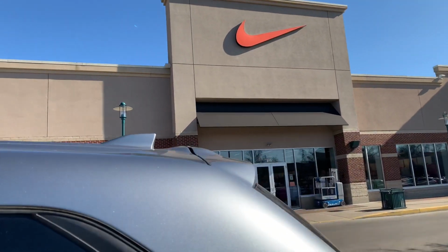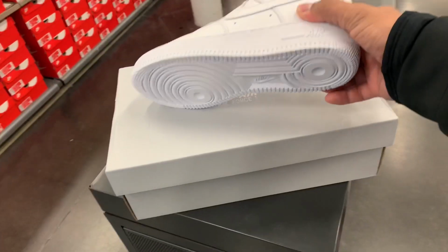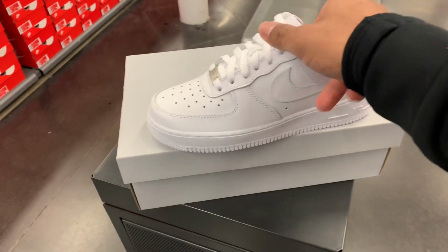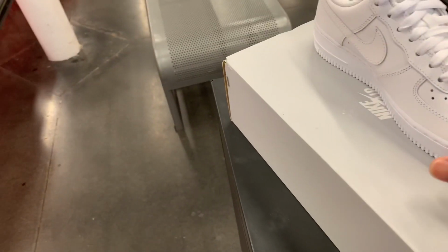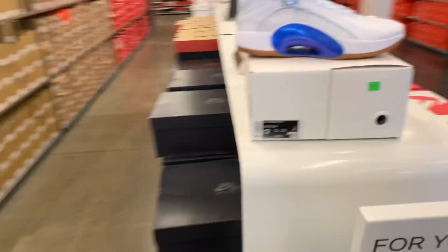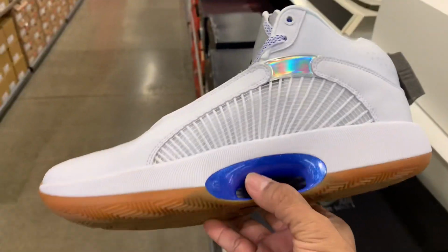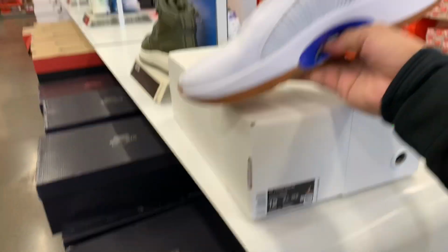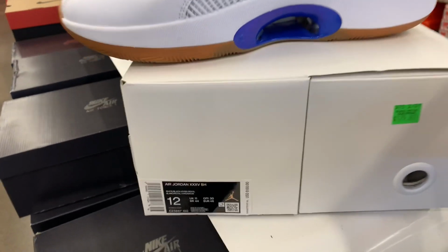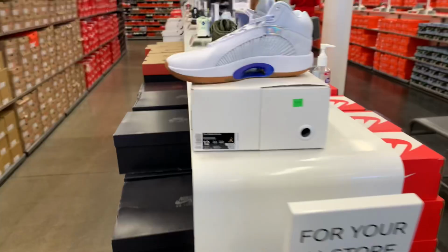Now let's see what the Nike Factory store has to offer. And I see already here the Air Force 1 Low, triple white. This one is returns. And how about this one? I saw the Jordan 35. This one is not the Nike Bayou or something. It's just the regular Jordan 35 with a little bit of accent of gum bottom and blue. And the price is $179.97.